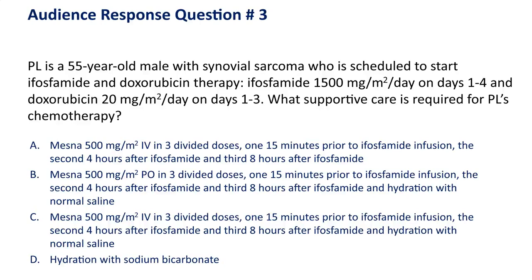PL is a 55-year-old male with synovial sarcoma who's scheduled to start ifosfamide and doxorubicin. His regimen's provided there for you. What supportive care is recommended for PL's chemotherapy? Is it A, Mesna at 500 milligram per meter squared IV in 3 divided doses? Is it B, Mesna 500 milligram per meter squared PO in 3 divided doses in addition to hydration with normal saline? Is it C, Mesna 500 milligram per meter squared IV in 3 divided doses given with hydration of normal saline? Or D, hydration with sodium bicarbonate?